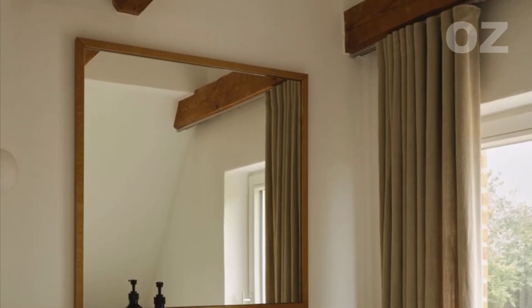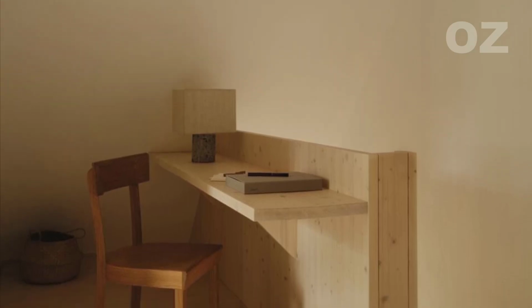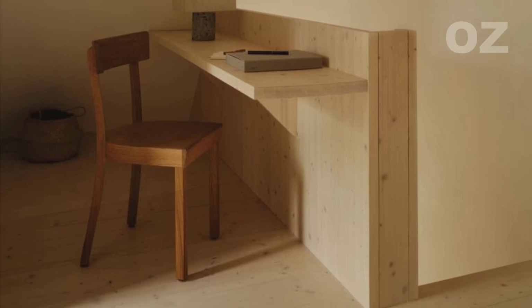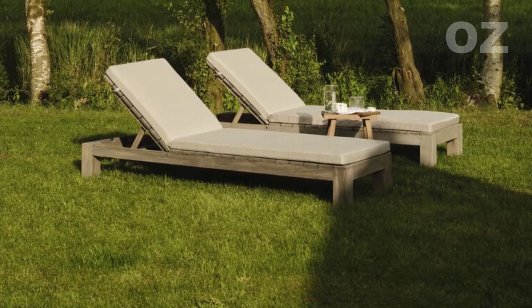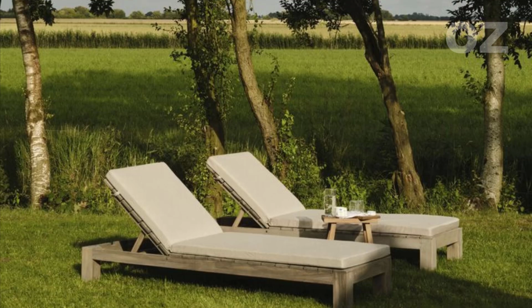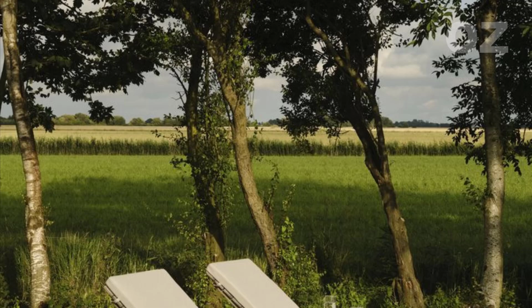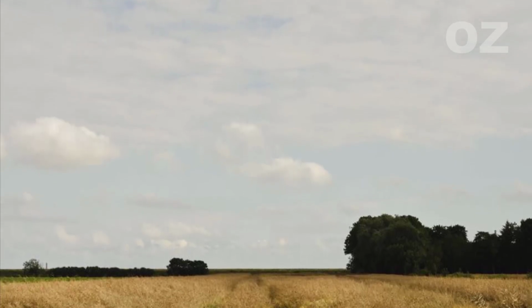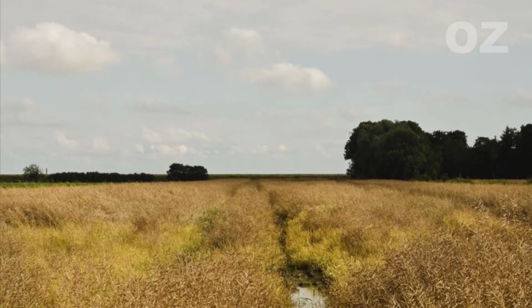Stepping inside, one finds a continuation of this minimalist ethos. The interior spaces are bathed in a soft, natural light, reflecting off the whitewashed plaster walls. The warmth of oiled pine wood creates a sense of understated comfort, while carefully selected vintage furniture from the 60s and 70s echoes the house's original era without resorting to pastiche. The atmosphere is one of calm simplicity, a deliberate departure from the clutter and noise of modern life.